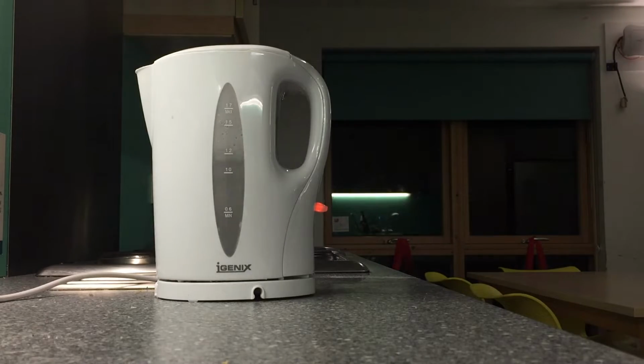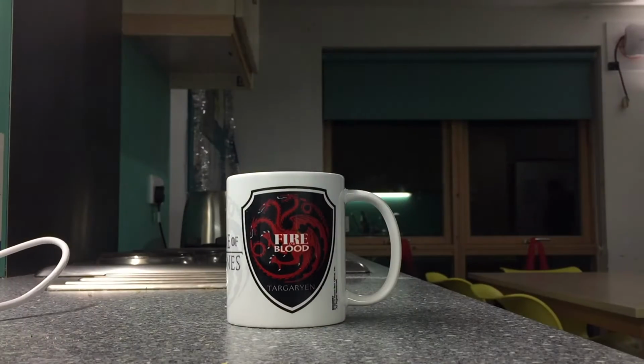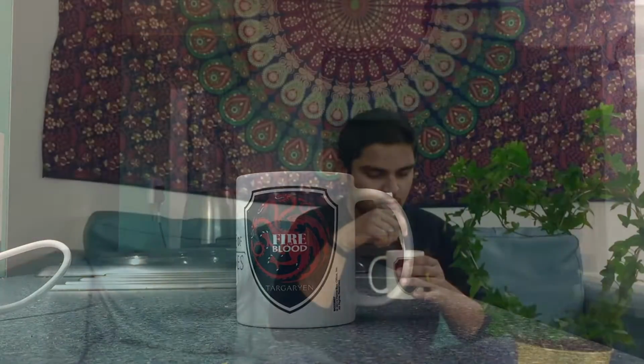In the evenings I do enjoy making myself a nice warm cup of tea. I usually spend some time with my flat. I feel that this is a nice way to sort of relax at the end of the day after some serious revision.